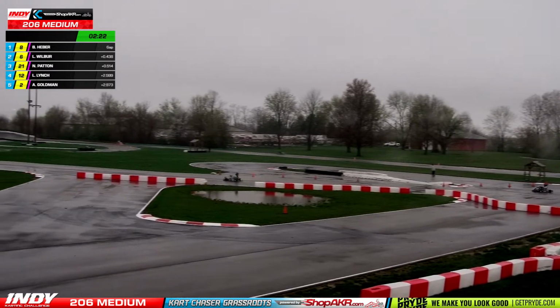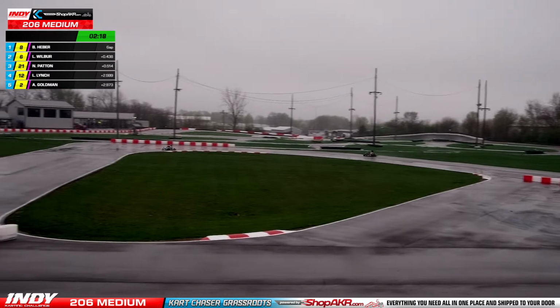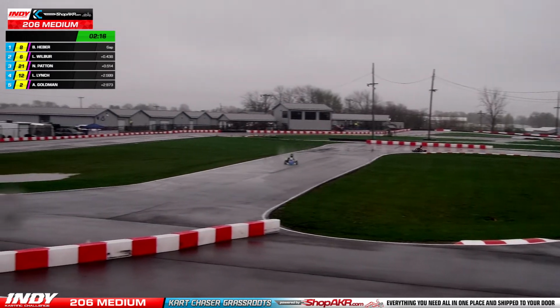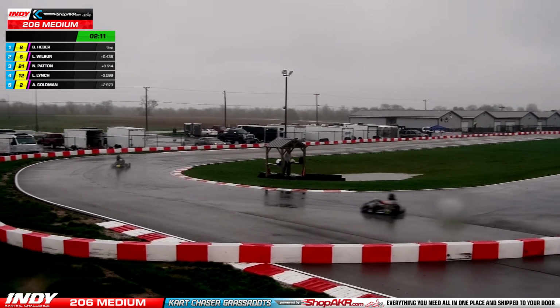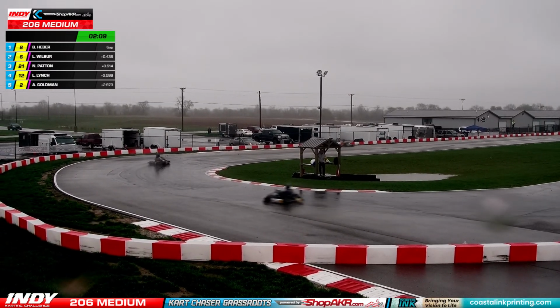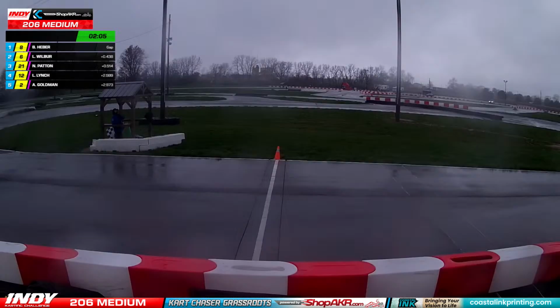So some of the drivers are just trying to get themselves at least on the track to put up a time, to get some track position for what's going to be a tough one for these drivers today. In theory, when it comes to a rainy race, it's less about the speed of the driver's kart, but more about the driver ability for a race like this one today.